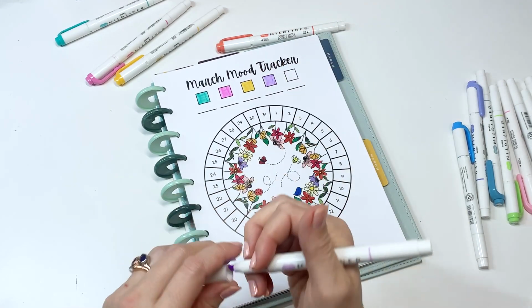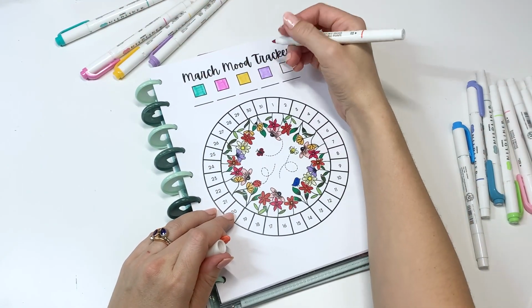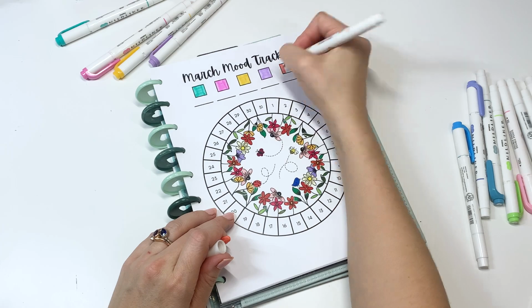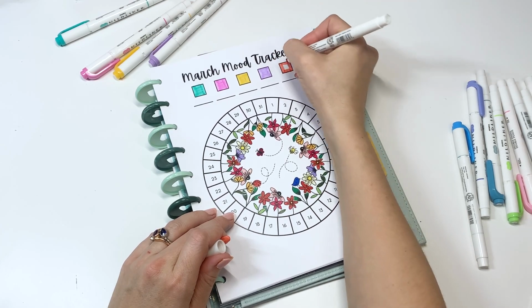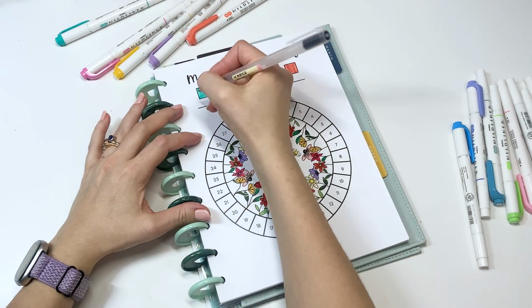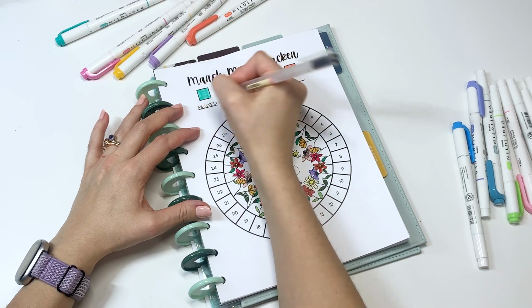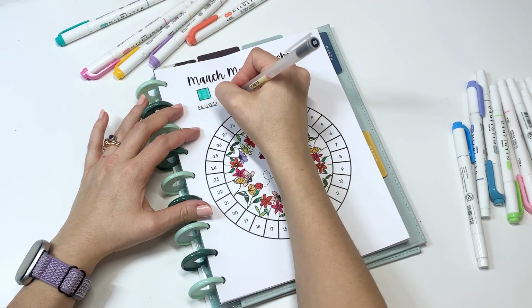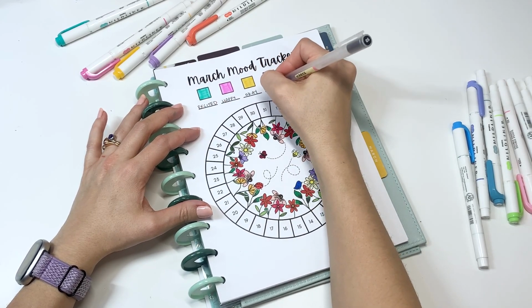If you wanted to really track anything, just white out the mood and write in anxiety, or any goal that you have set, really. Like a reading tracker or a crafting tracker or an exercise tracker, which we have a step tracker that looks very similar to this that we'll see in a minute. But you can really use this kind of thing for anything that you'd like to track.